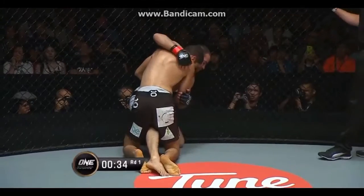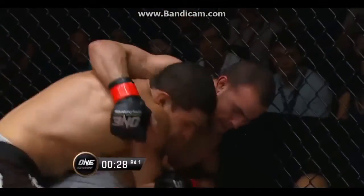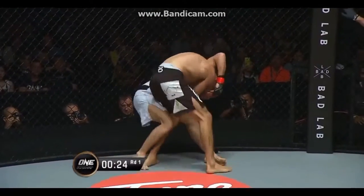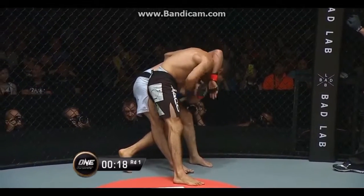Rabat has dominated this particular round. He's just been given no room to work, the Egyptian at all, has he? And it's demoralizing, Steve, when you can't generate any offense, but he's back up to his feet. What can he do with 22 seconds now? Looks like he will see the round out, the Egyptian.